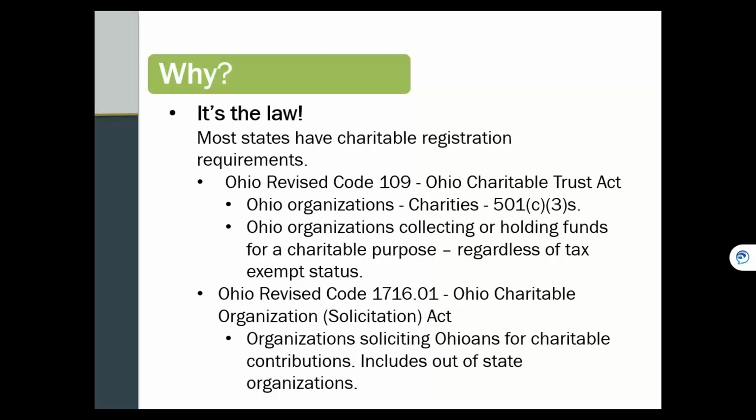Why you need to register. Most states have some charitable registration requirements, and Ohio is no different. The biggest reason for registering with the Ohio Attorney General's Charitable Law section is that it's the law.